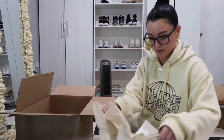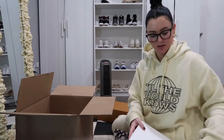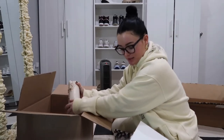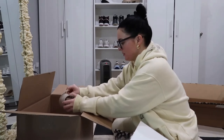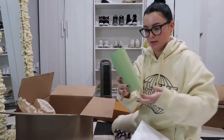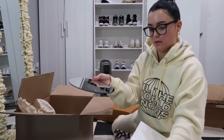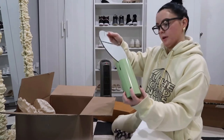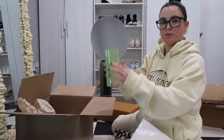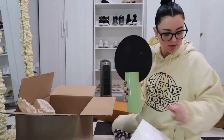I wanted a green vase, and the only one that was not overly priced was this one. And it has this mirror. I guess I don't have to put the mirror, but I'm just not sure how I'm feeling about it. It's just a little green vase, and then you put the mirror in there. This might be cool, but it's kind of big. And then your flowers reflect it. I don't know how I feel about this.